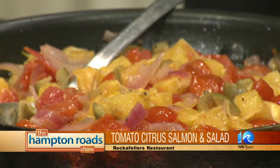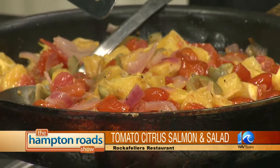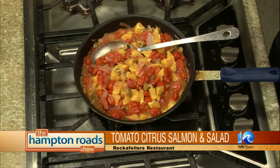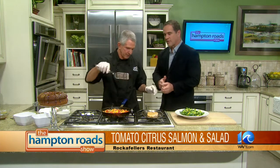What happened since we left you? Well, I added the oranges because you want to add the oranges and turn the heat off because you don't want them to cook. You just want them to be warm. I finished the salmon off in the oven and tossed a salad of romaine, baby spinach, and a balsamic vinaigrette sauce, and we're ready to put it all together now. Combine all three. Can't wait to see it.